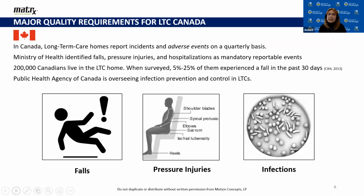When we take a look at Canada, we report adverse events on a quarterly basis, and that means we also have to track the quality metrics on a monthly, quarterly and yearly basis. We report falls, pressure injuries and hospitalizations to the Ministry of Health. It is now estimated that about 200,000 Canadians live in long-term care homes, in the facilities, and the remainder actually receive the care at home.